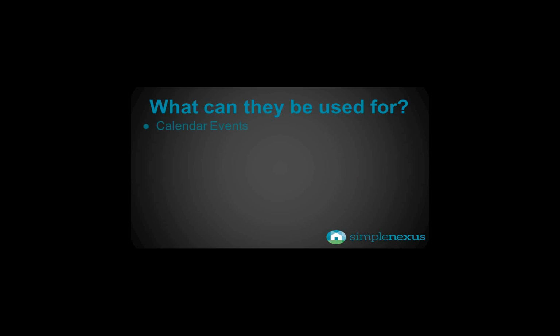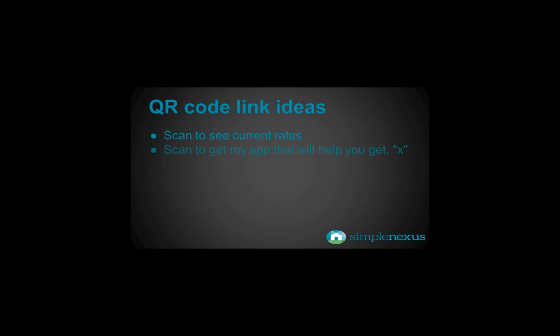So what can they be used for? All kinds of things. I'm going to breeze through these pretty quick. But these are just a listing of some of the things that QR codes can be used for, some of the things that maybe you didn't realize it could be used for. From a standpoint of where I think they're useful, business cards are great, and maybe some places where you need to connect the person back to technology.